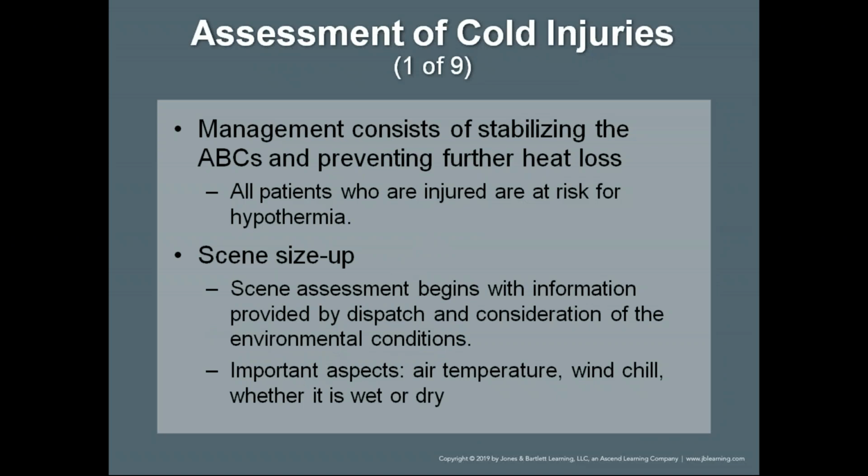So these assessments, as you guys have probably picked up, they're about the same, right? They all say ABCs, and then for this one, prevent further heat loss. So kind of just no-brainer stuff.